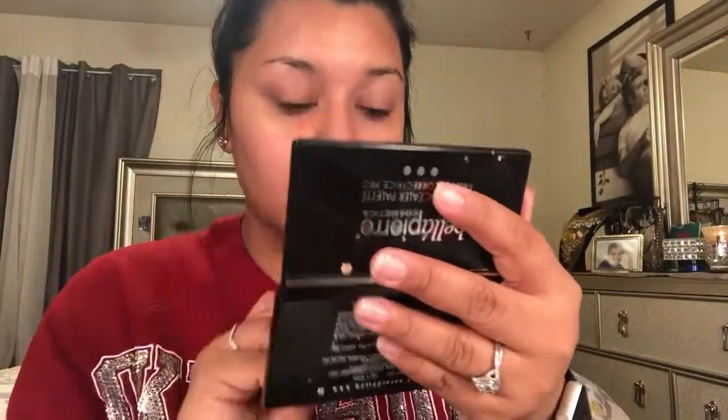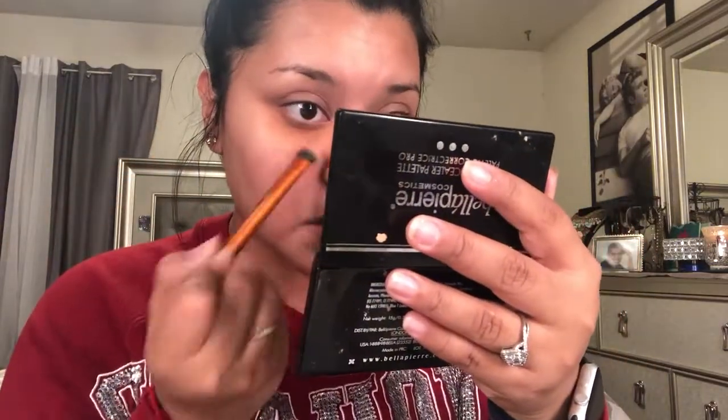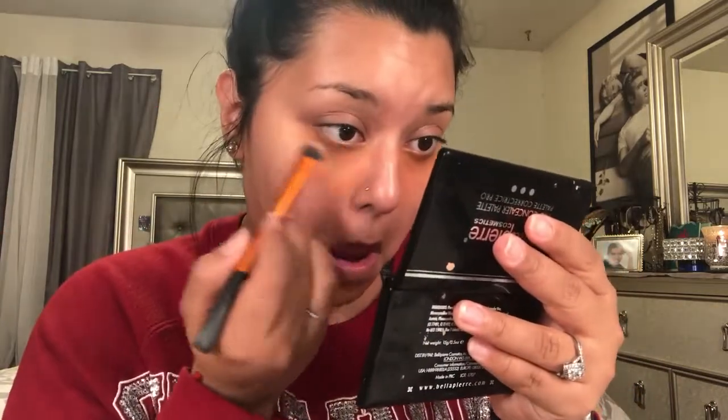So here I'm going to use the Bella Pierre Cosmetics. Again, I'm not sure if I'm pronouncing it right, but it's just a concealer palette. It's for correcting those tones that are different. I'm basically just going to use the orange here and put it under my eyes because that's where I have a lot of darkness. And I'm also going to put it in the corners of my nose there.